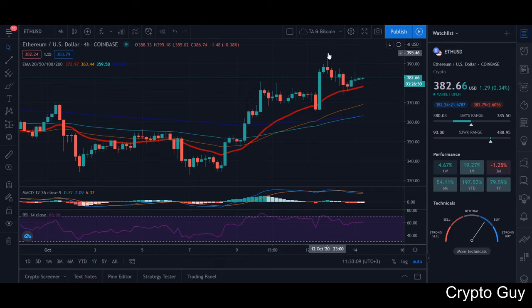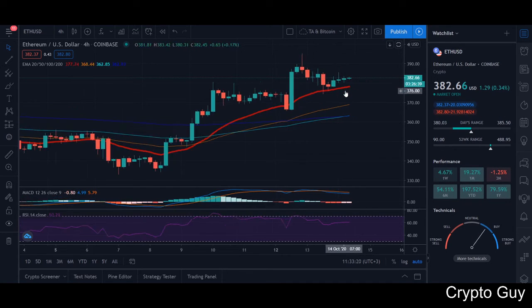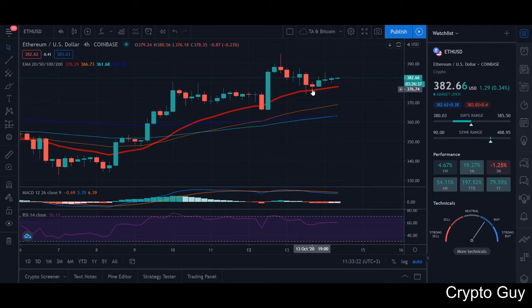And when you start to see this hammer candle, it means that the trend is coming down. From this hammer candle, which was at 396, I put a short and I already took profit out of here, and we touched this 20 weekly moving average one time.